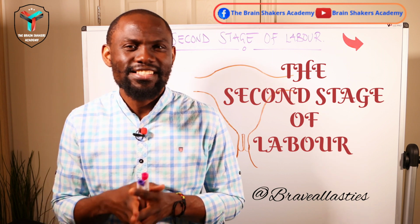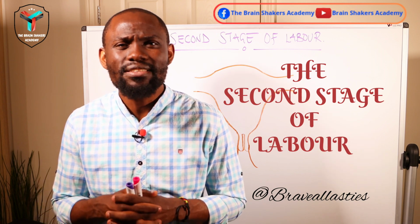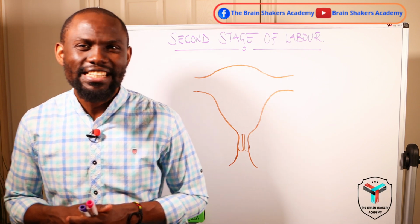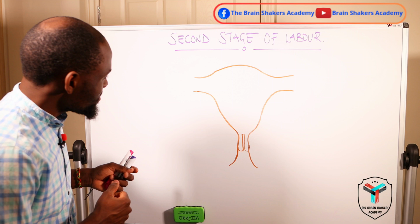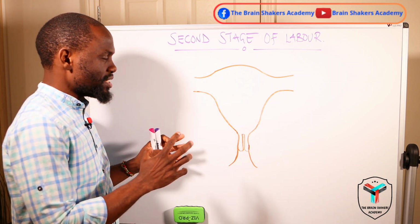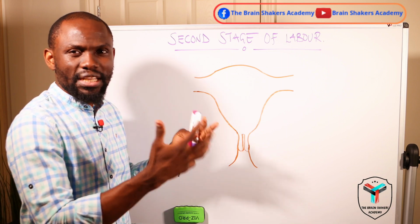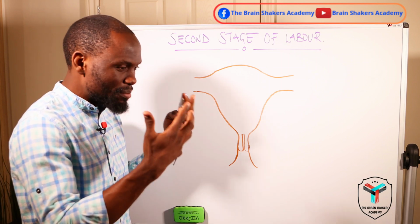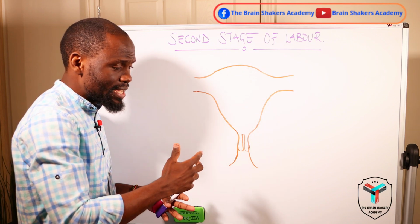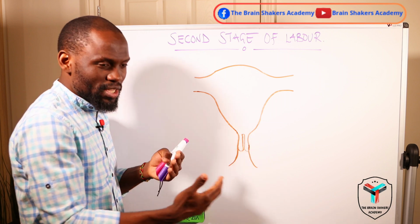And so in today's session, we're looking at the second stage. Now, let's quickly get into the second stage and see what the physiology looks like. Within the second stage, we already have the uterine action coming from the first stage. The contractions are already becoming expulsive, and they become more expulsive within the second stage and even last a little bit longer, but reduce in frequency.